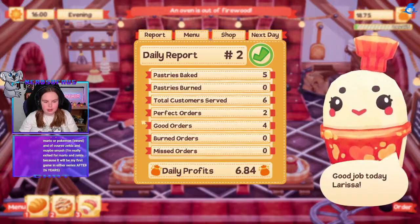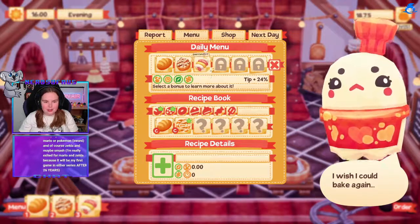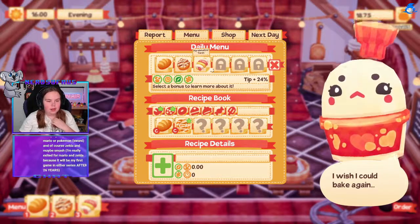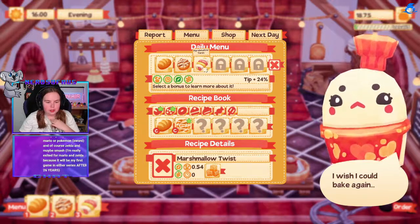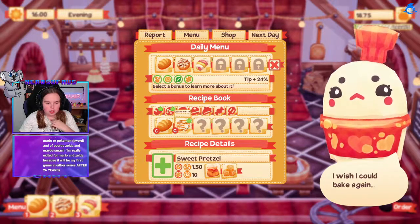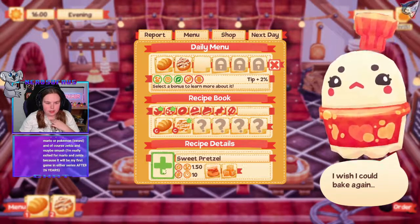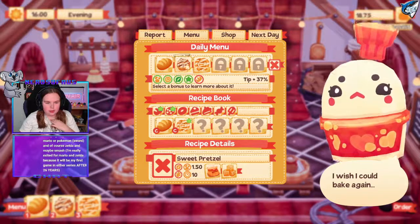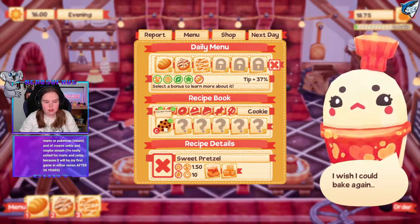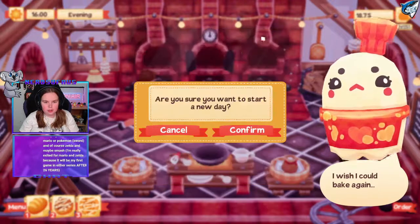That's it. Here we go. It says no missed orders, but we did see someone walk back outside. Okay. Oh, I haven't unlocked anything ready for that. Oh, but I could switch things around. Do we want to switch maybe the marshmallow twist and put in sweet pretzel? Can I add that? How do I add it? Oh, here we go. Yeah, there we go. And add. Okay, cool. Let's do that. I can't make the cookie yet because I haven't got the ingredients. Yeah, because I don't have that yet, I don't think. Alright, let's go next time. Confirm.